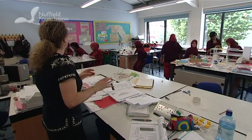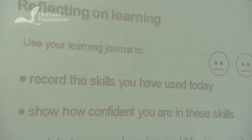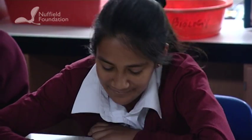Okay, I'd like you to share the ideas behind the skills you've been using. The skills you've used today, how you could be improving your learning, and again, another link to other subjects. STEM learning is by its nature cross-curricular and by its nature embedded in the real world. We want pupils to have an opportunity to take part in real activities, and the Futures material provided a real bedrock that we could build project work from.